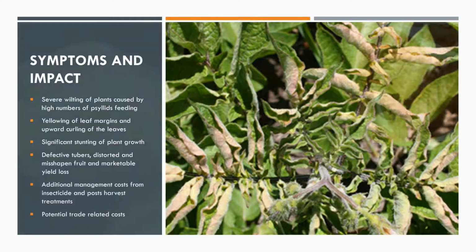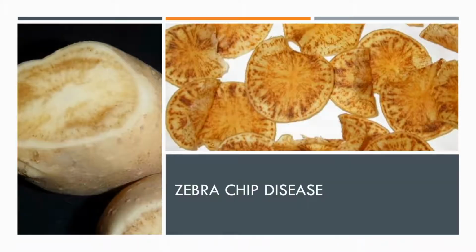This is the other reason why: the bacteria that is carried by the psyllid moves through the plant as it feeds, and will cause this browning and zebra chipping of potatoes. So this has had a major impact on the potato industry, with significant costs.